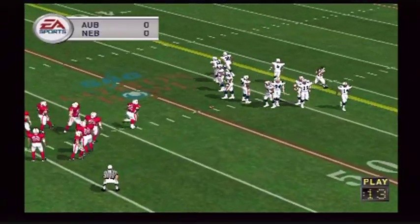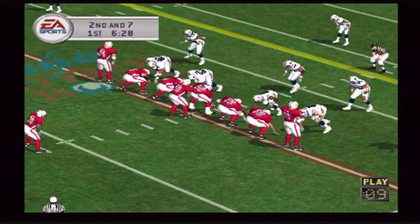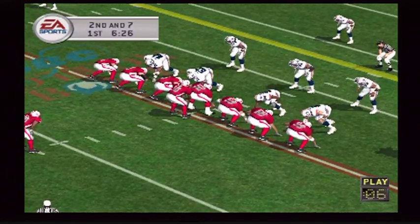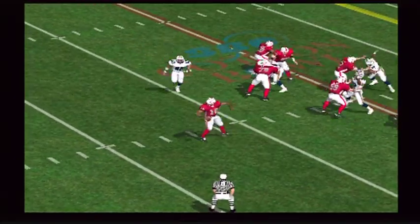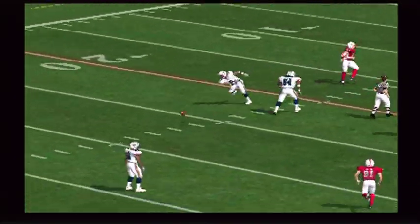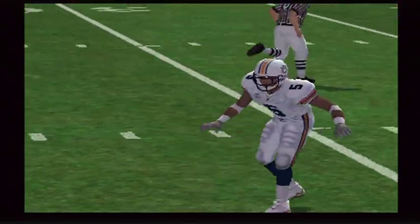Second and 7 coming up here, ball on the 49. Number 30 lines up as a single back. Drops back to pass, looking. Fires a bullet over the middle. Tipped away, and the safety got a hand on it that time.